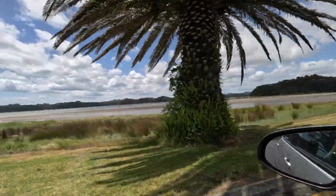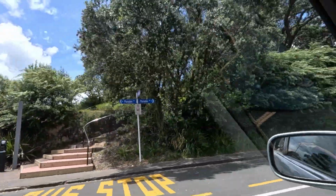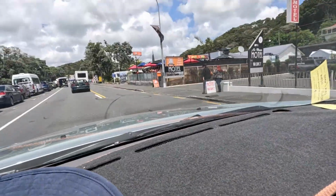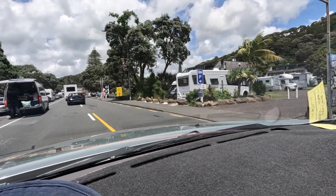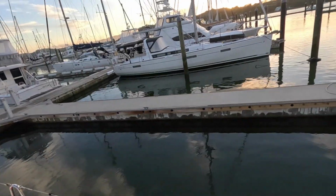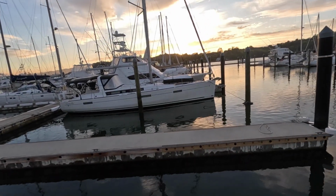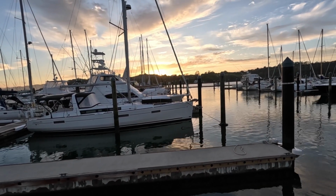And it was amazing because I was looking at some cars driving out in the tidal flats. I don't know if they were catching clams or what exactly they were doing, crabs maybe. But you wouldn't want to be taking your boat in that area. It's way too shallow. But driving along the system here, you get back to Opua and our beautiful little marina just in time for sunset.